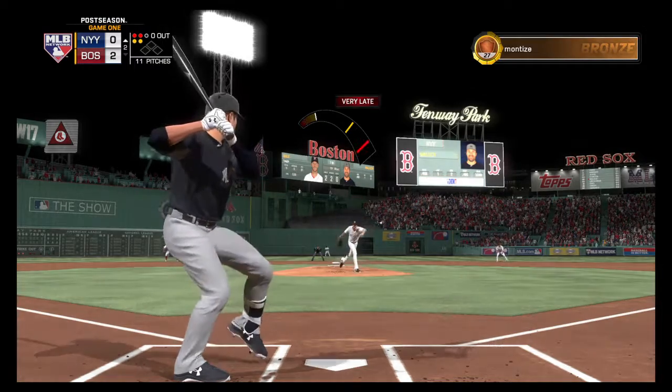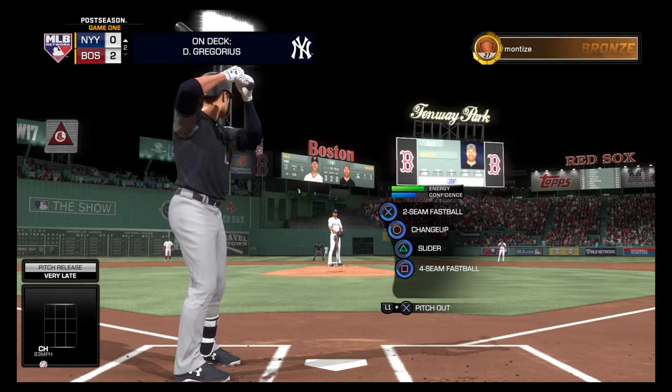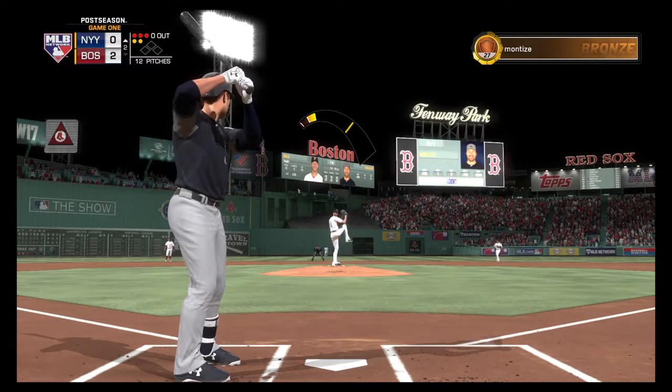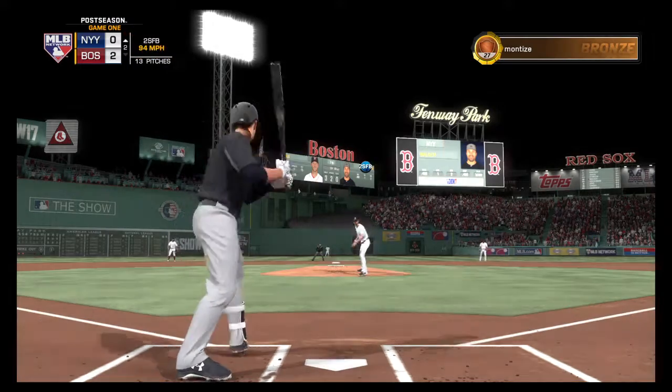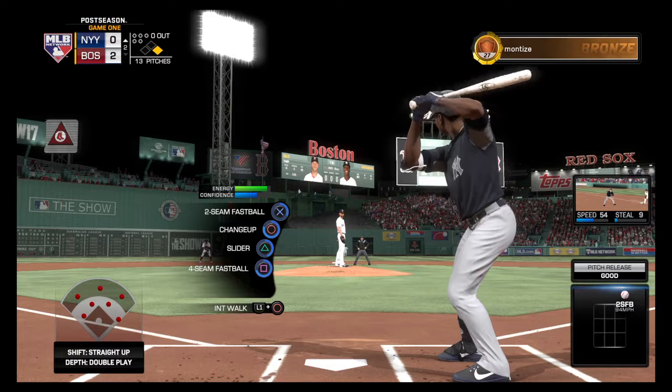Into the windup. Here comes the 2-2 pitch. And this will miss down low in the dirt, so he's worked it full now at 3-2. Now here's the pitch. And that misses for ball 4, so it's a leadoff walk here to start the second.